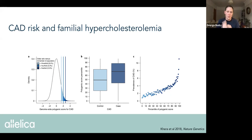So what these authors did was to produce a distribution of polygenic risk scores on the UK Biobank, just like the one I just showed you. And because they have data about who was a case and who was a control, they could show that individuals in the right-hand tail of the distribution had a much, much more increased risk of CAD than the rest of the population.